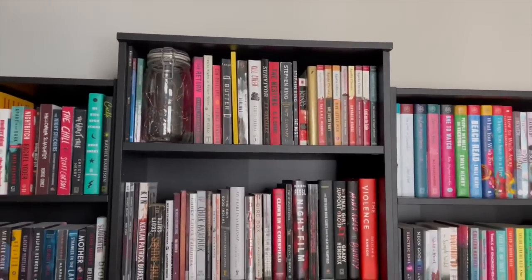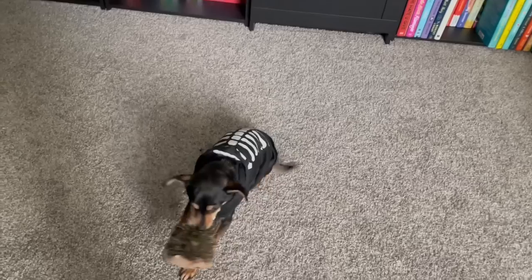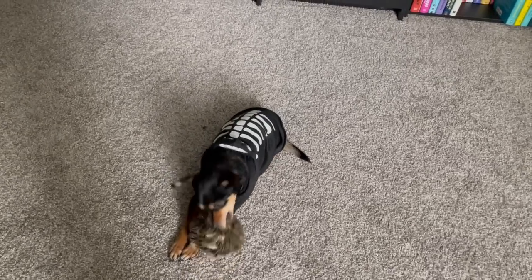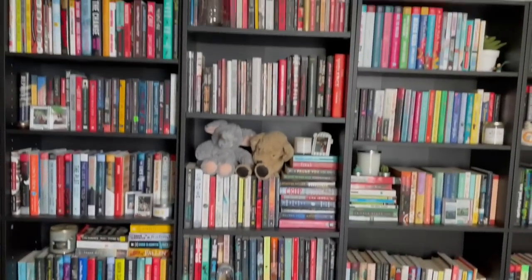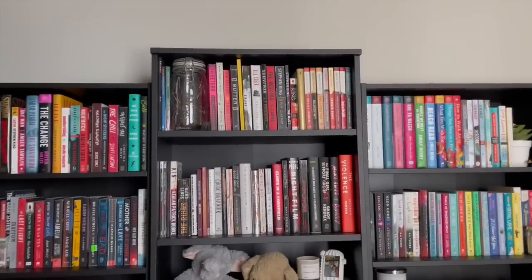Shelf number three, right in the middle. This is the big one. Hello, Boba with her hedgehog. She really wants to be a part of the tour. This one is the biggest shelf. It's why it's in the middle. And this is where we start to get into my red books.